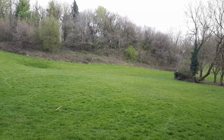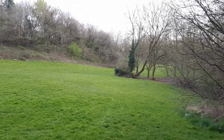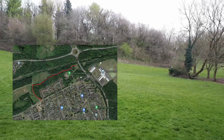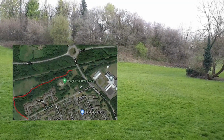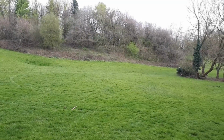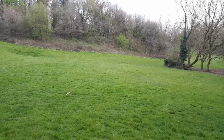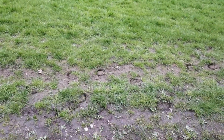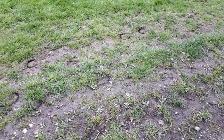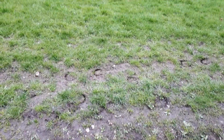Just coming out of Woodside now on the Rough Park Way, and just at the side of me here is this grassed area. Now this used to be an amazing sort of adventure playground, and there used to be a wooden pirate ship, the biggest slide in Telford without a doubt. But you know what's more startling about this is if you look down, you can actually see the horse's prints. So it's still used as a bridle way even now. So let's see how accessible the rest of the bridle way is.